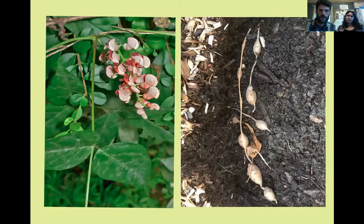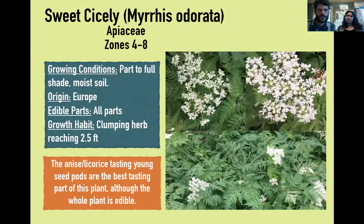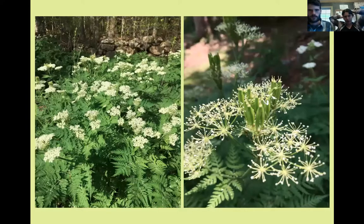There's the flower on the left, a nice legume flower, and then just us planting it on the right. Sweet Cicely. You want to talk about that? Yeah, so this one, the whole plant is edible, and it really tastes like licorice or fennel. We call it fennel of the woods. Yeah, it has this fern-like foliage, so it's really, really nice looking, loves the shade.